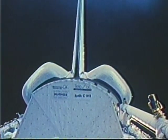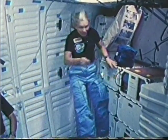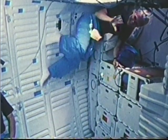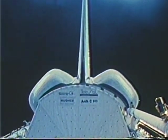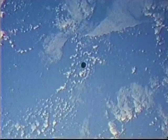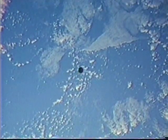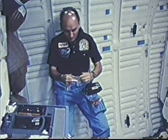In an OMS engine burn, I'll show you what it does to Dr. Seddon, the orange juice following her in zero gravity across the middeck. What we're doing is igniting those engines to maneuver away from the satellite to give us time to work with Houston and try to figure out what was wrong with the satellite and to see if we would be able to fix it. And we'll get back to that later in the film.